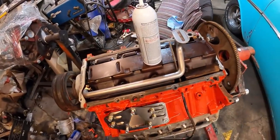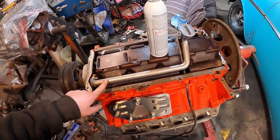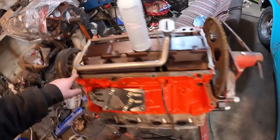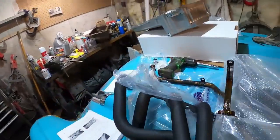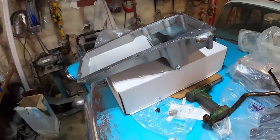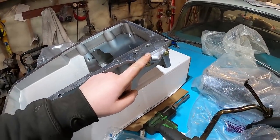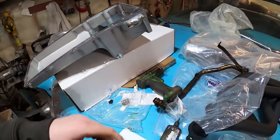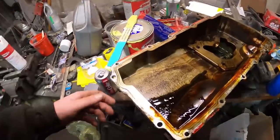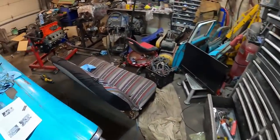Well, pretty simple. It just comes with a new pickup. So I took the old one out, put it in. Didn't have to mess around too much in there. The pan itself has a little baffle. You just gotta put that together, put a drain plug in, put a block off plate on. That's the old pickup. So I got a new O-ring, so I put that on there. The old pan came off.